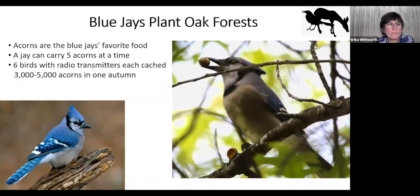And they are a blue jay's favorite. A blue jay can actually carry 5 acorns at a time. I would really like to see this, but so says the researchers. They have a pouch called a gular pouch in their throats, in their upper esophagus. They can actually carry up to 3 nuts in this pouch, 1 in their mouth and then 1 at the tip of their beak. I don't know how often they do that, but I think it's pretty impressive that they can do that at all.